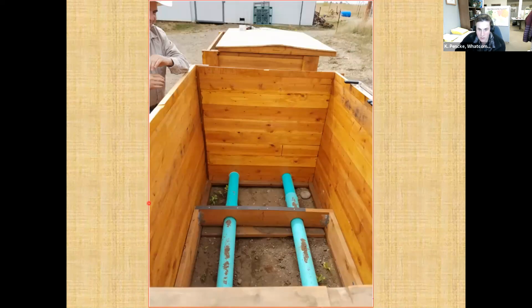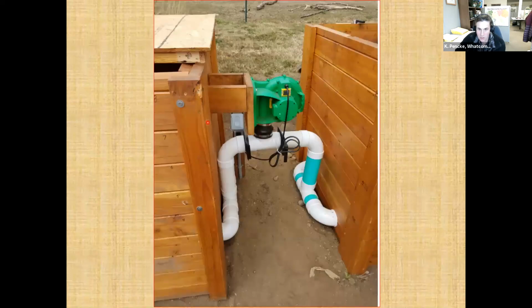And then this little frame was built in order to protect the pipes when she's going to be removing the material. And her blower, she put it between the two, and each bin gets 2 manifolds. And then this little black contraption here is a gate valve so that she can close the gate to 1 bin if she just wants the air to go into one. She can have them both open if she's trying to aerate them both.